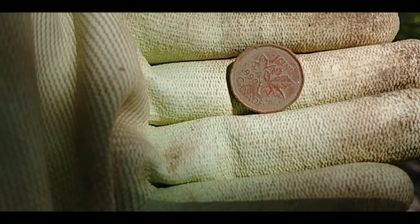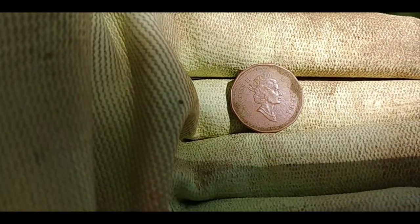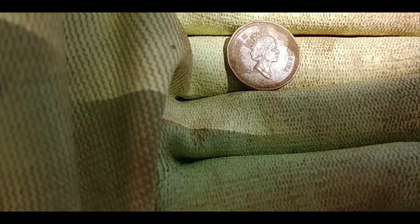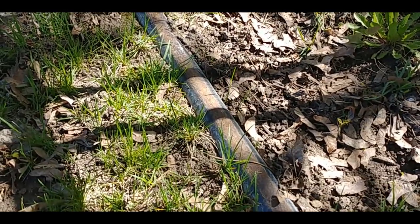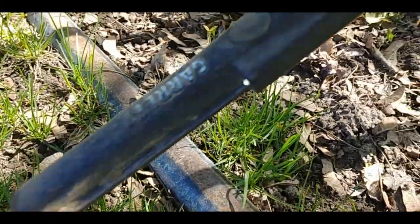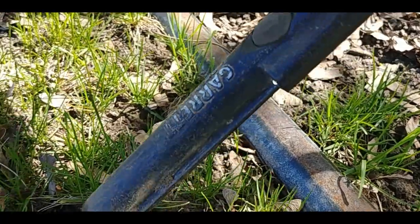I finally broke the 1990s. This is a 1990 penny with the third portrait of the Queen. Still a copper penny. I haven't found a single zinc. I'd like to keep it that way. It took some really tricky pinpointing here around the bike racks. But what I did was, I turned my pinpointer this way, away from the bike racks, and it found the target.